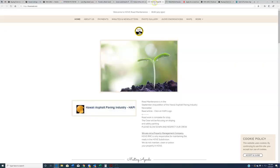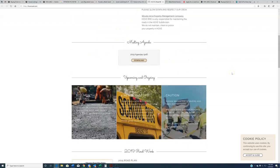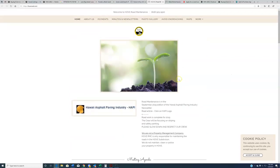Additionally, as far as this Road Maintenance Association goes, and my God, they update their website on an almost weekly basis. This is a good resource because they also provide things out here like you can rent bulldozers. Let's see if they have any of it. You can rent bulldozers to come out and kind of doze the land, quote unquote, is what it's called. They provide things like that.